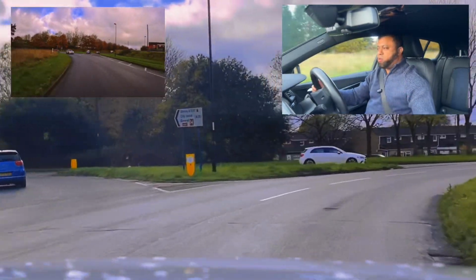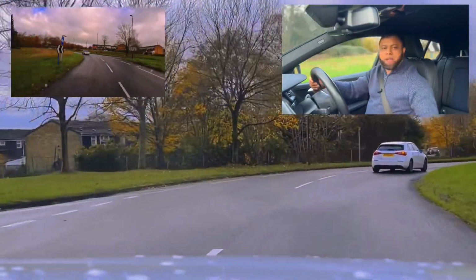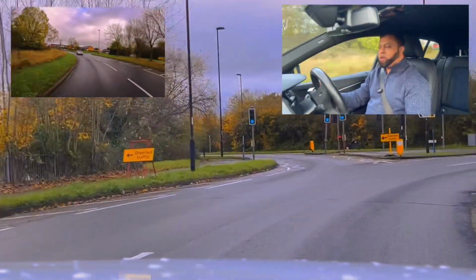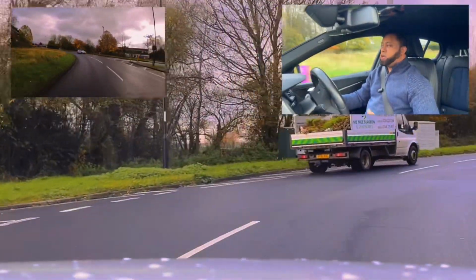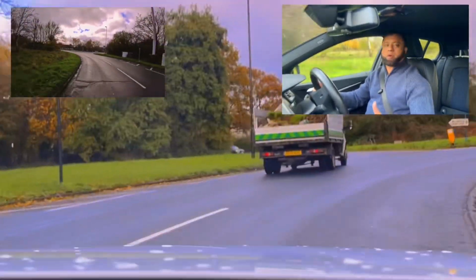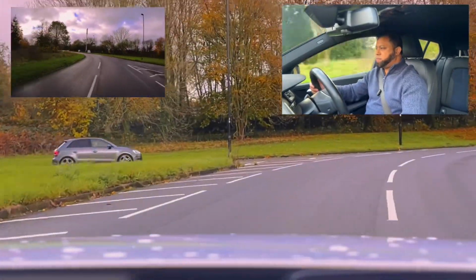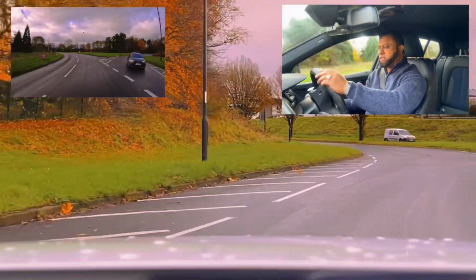What if I didn't go? What if I didn't take that gap? Even though it was big enough, I would get done for undue hesitation. So I hope you understand what undue hesitation is. And for you to avoid undue hesitation, what do you do? You read the road, get the car ready early. Mirror, mirror, signal left, blind spot, change lane. Okay, leave the signal on because I haven't gone yet.